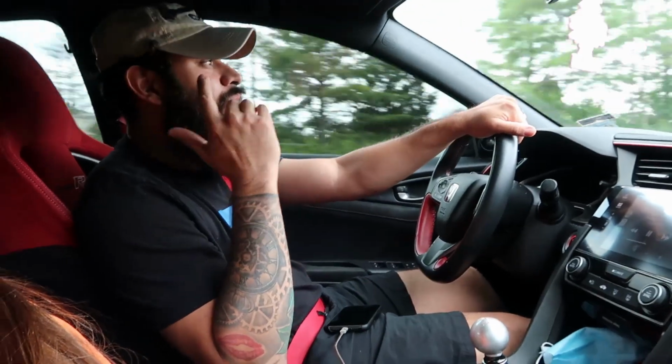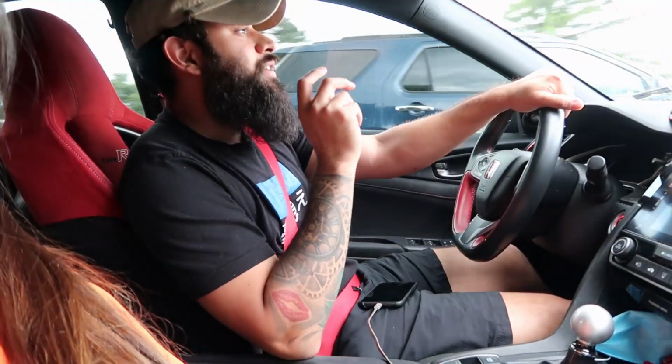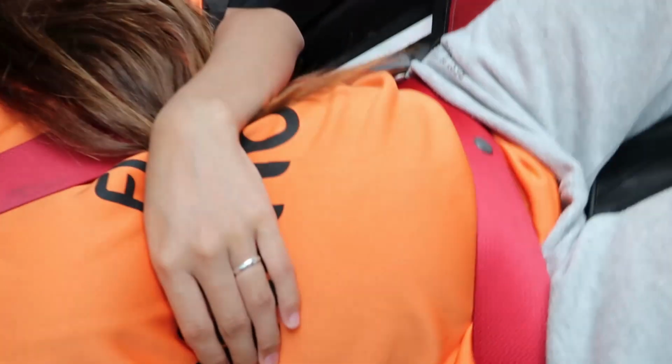Initially we bought this car. Well, she pretty much bought it. I helped her pay for it, and the goal is to build this car for our son. And it's gonna be his little toy for when he's in high school. I don't know if we're gonna spoil him by buying him this car, but I know he's gonna be happy to have it. I hope. If not, I'm gonna just be whipping it when I'm old, or she can have it. You hear that, son?